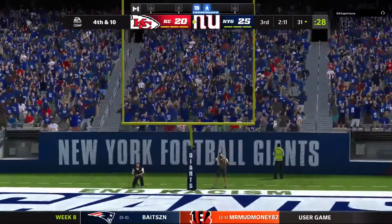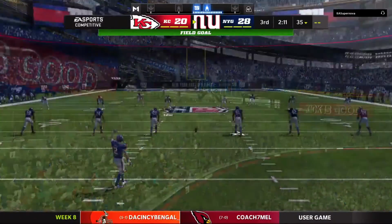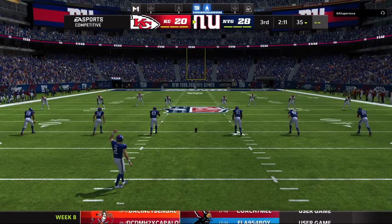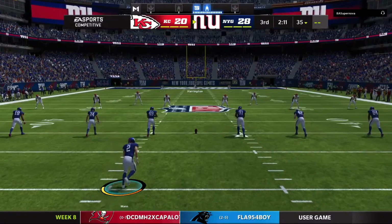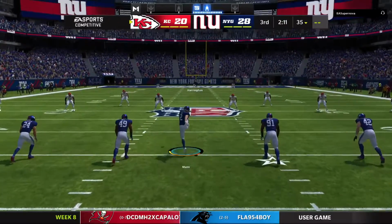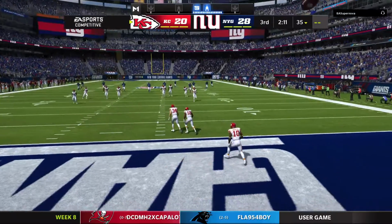And this will split the uprights. It's right down the middle. And that'll push the lead up to 8. So a nice kick there as they are able to add on to their lead. And that's exactly what you're looking to do. Maneuver yourself into range. That way, if your drive stalls out, you're able to get something out of it. And they do so right there.